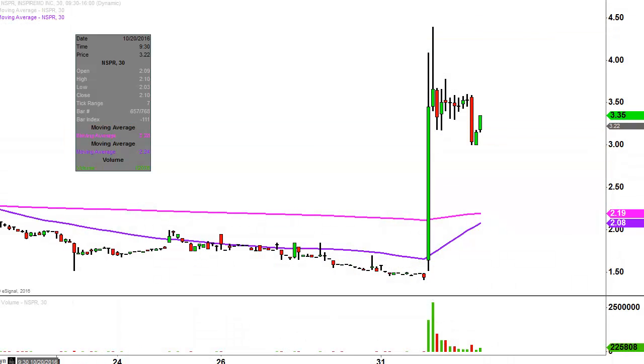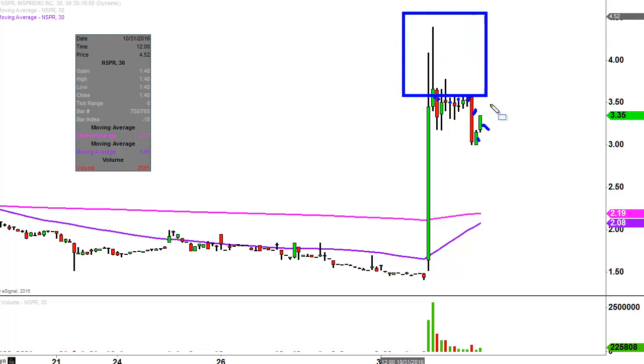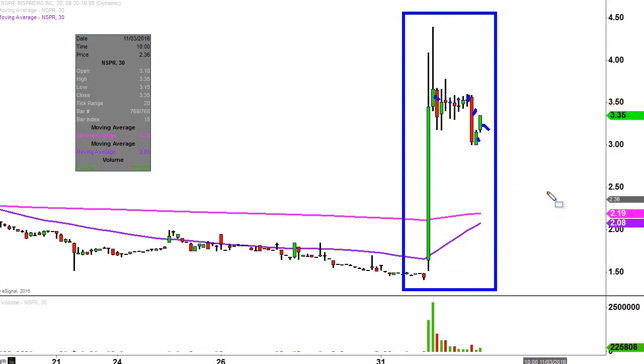Real quick, what do I mean by 30-minute in case maybe you're new to charts? Instead of each one of these candlesticks representing 1 day's worth of price action, which is what you would normally see, each one represents 30 minutes. So while this may look like several days worth of time right there, it's actually just today's price action broken down into 30-minute time slices. I like this time frame.